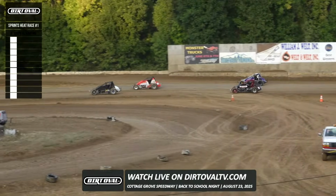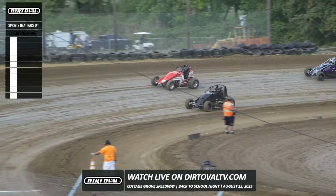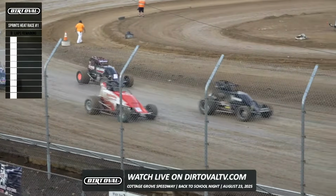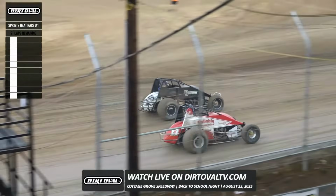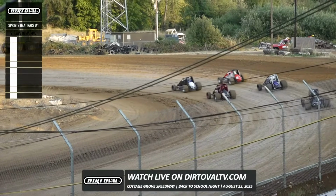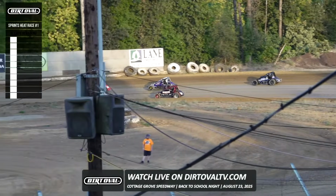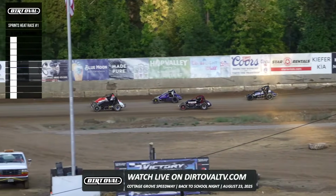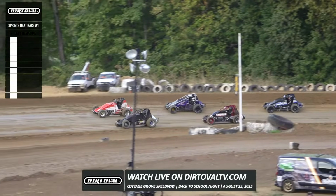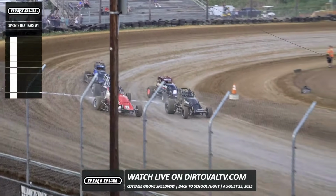All right, lineup is set. Field's going to get shown the 1 to go this time by. We are going to race the next time they come out of turn number 4. Smith and Gilman, your front row for the first heat of the wingless sprints. Looking for the green this time out of turn number 4. Green flag.